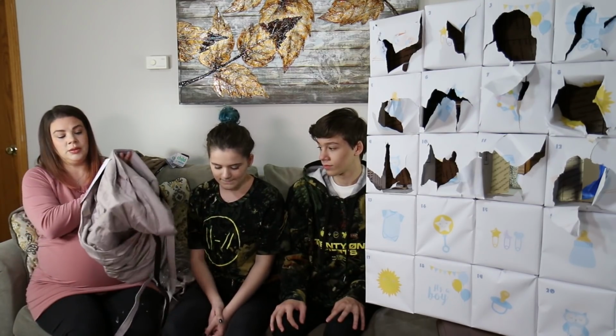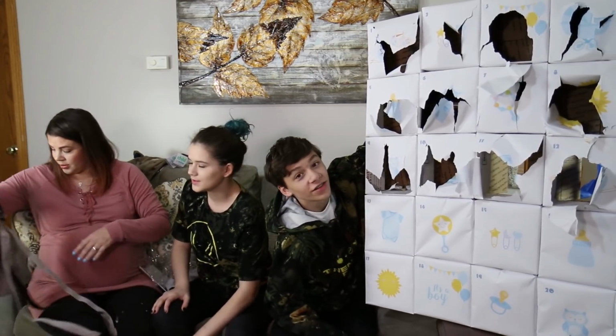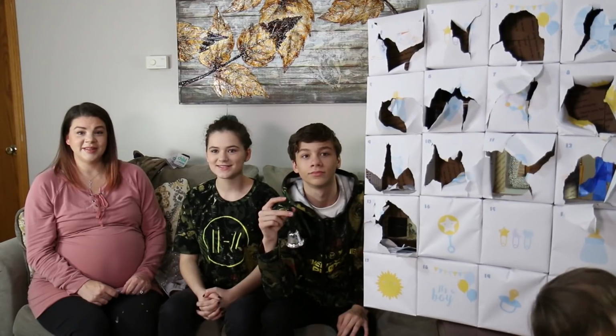It's like a pouch one. So it's a pouch for your baby. Very cool. Now that she's done that, let's go ahead and move along. Number 13. Number 13's got a bell in it.